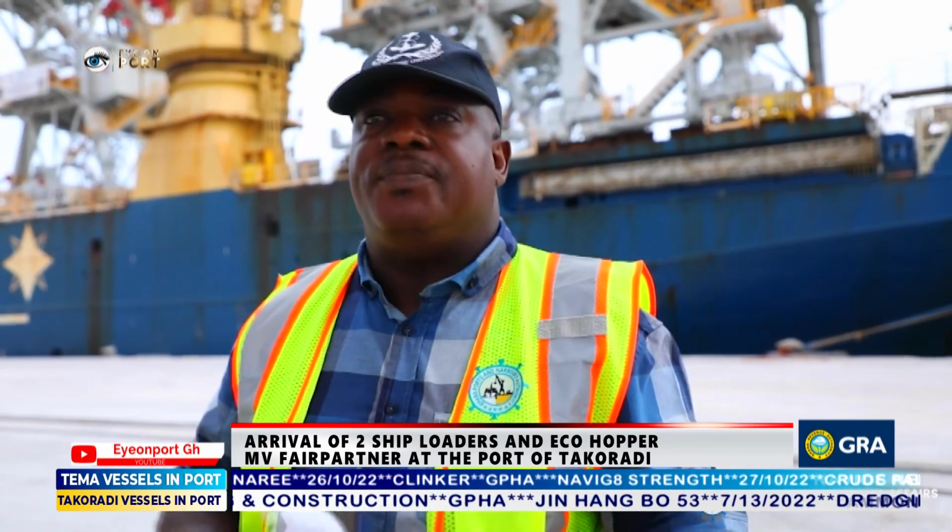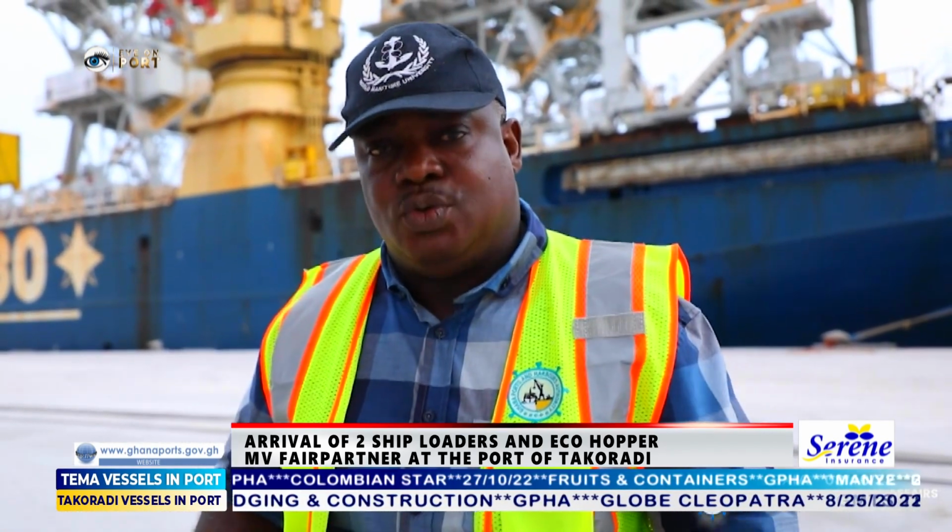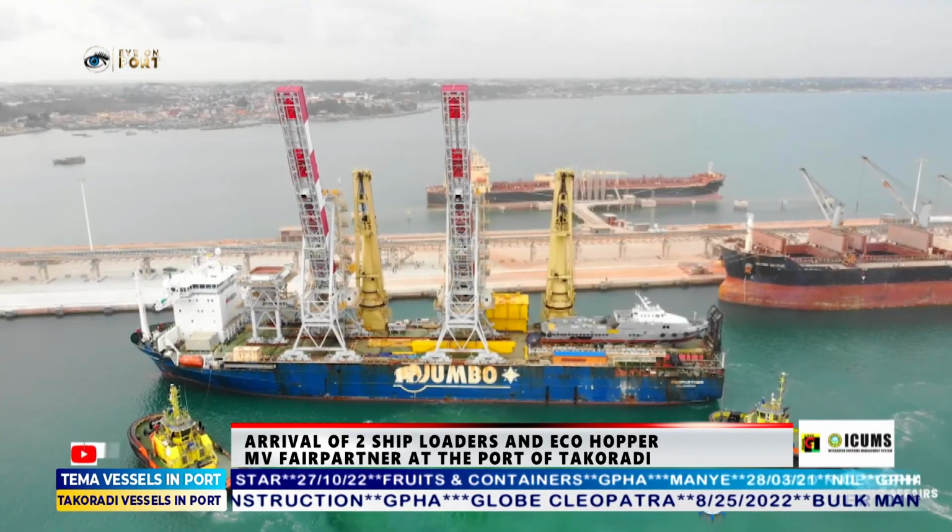So this is going to change the way we handle clinker, the way we handle manganese, and the way we handle bauxite in Takoradi Port. It will be a fully automated, world class system, so that we can deliver on the type of vessels we expect. We are expecting Cape-sized vessels over 250 to 300 meters LOA, length overall, with a beam over 50 meters, to load bauxite, to load manganese, and to discharge clinker for the cement-related companies.